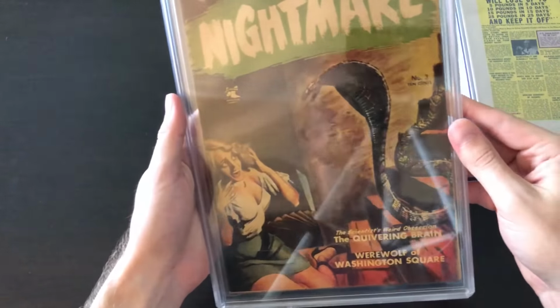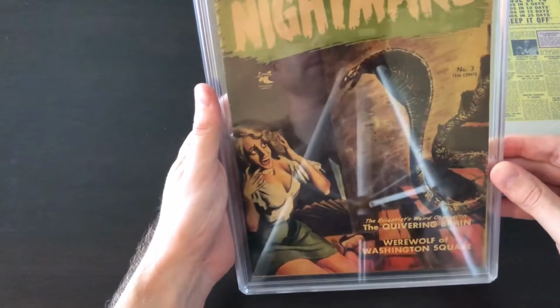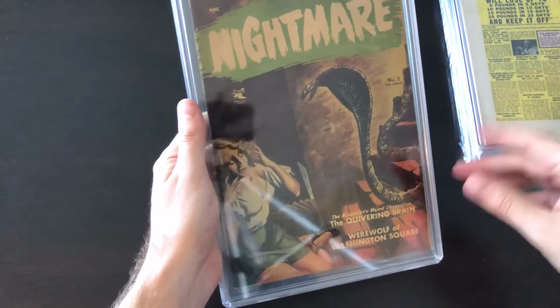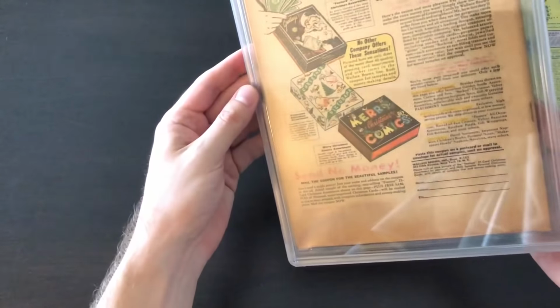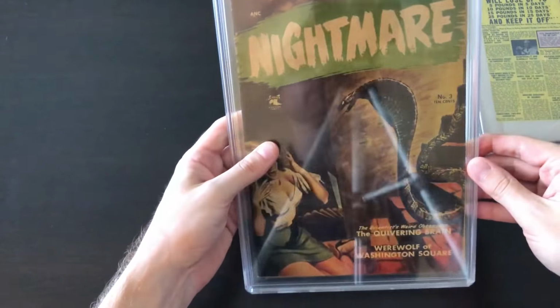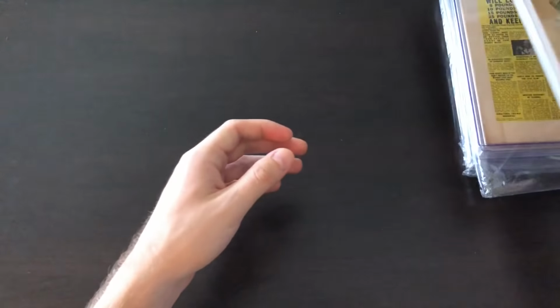I think it's got a crack on the back though, which is kind of common with these old St. John books. Again, this is another one where I might consider getting it regraded just because you might get that old label goodness bump from a resub, but I don't know. I'll probably just keep it as is. Definitely get it recased at least. That's a cool book.